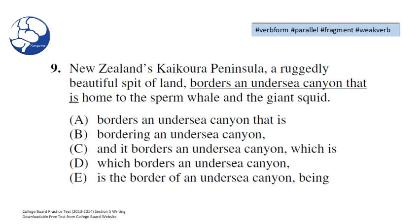Let's look at this question again and the grammar behind it. Let's reread the question and then look carefully at each of the choices. New Zealand's Kaikoura Peninsula, a ruggedly beautiful spit of land, borders an undersea canyon that is home to the sperm whale and the giant squid. There are no obvious errors in A, so for now, let's just keep A.